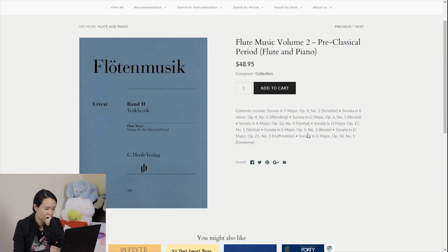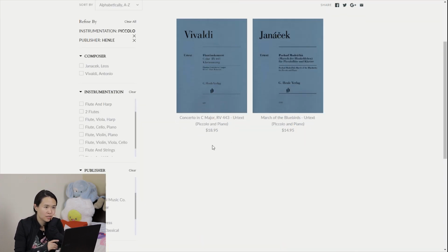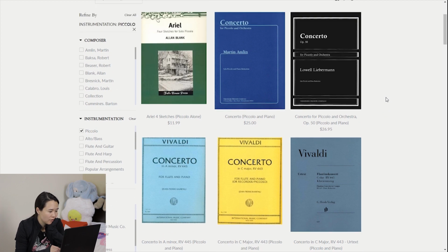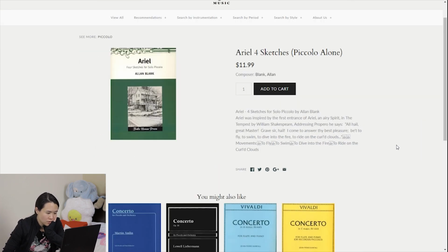There's stuff in here that I haven't actually studied before, which might be really fun for me to take a look at. I love that they have the Vivaldi, because I have a different edition, but I think I would actually prefer this one. Let's uncheck that, and then I'm just gonna take a look at what they have here. Ariel, 4 Sketches for Solo Piccolo. Ariel was inspired by the first entrance of Ariel, an airy spirit, in The Tempest by William Shakespeare.